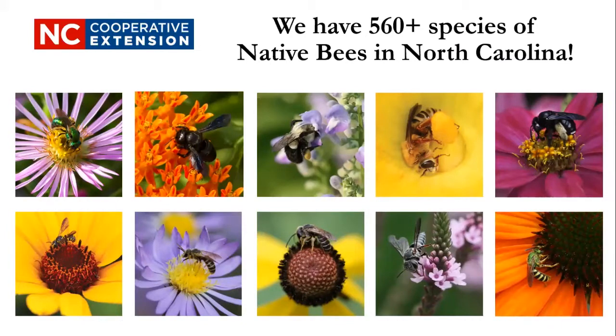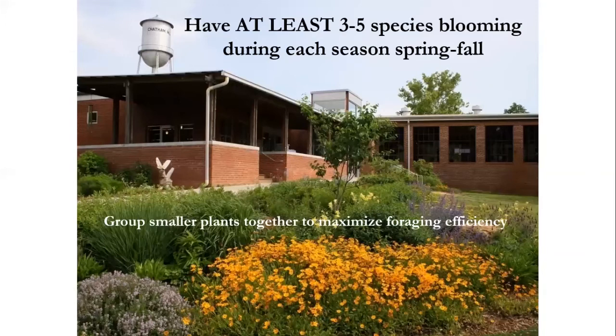And specifically on the bees, we have over 560 species of native bees in North Carolina. And each one is unique with different behaviors and habitats. So you want to have at least 3 to 5 species blooming during each season for pollinators. So that's real easy to do. I have about 45 to 60 species in the pollinator garden blooming during any one week. You don't need that many. I kind of did that just to show what the options are. So just keep that in mind.